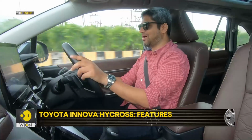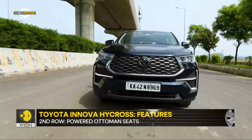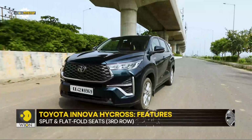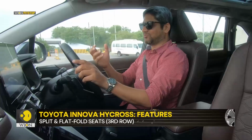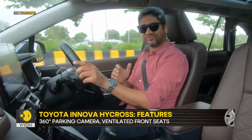And now, how's the HyCross to drive? This is where the two cars, the Scorpio N and this one, are completely different. It's not small margins on subtleties, it's a spectrum of immense differences.